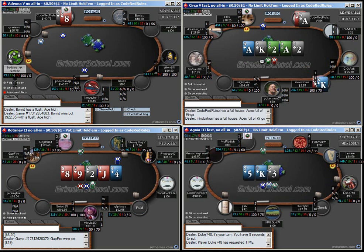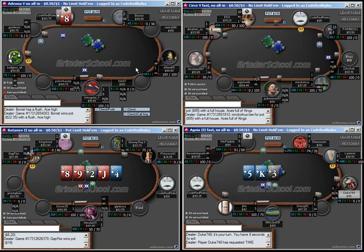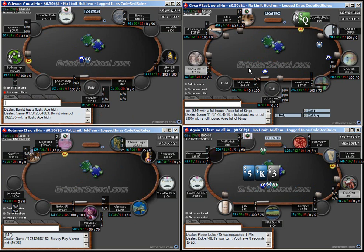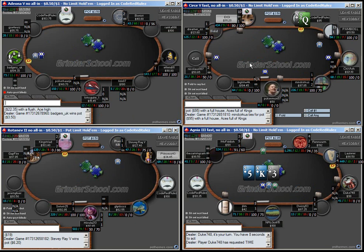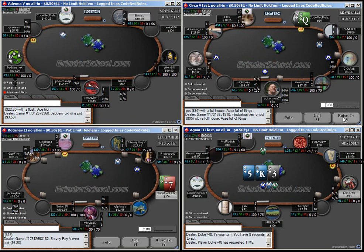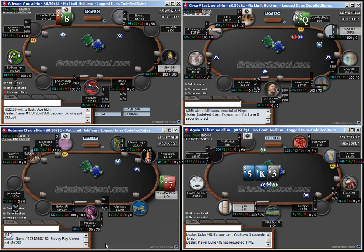And we both have ace-king. Shucks. Oh well. But if he does have ace-queen there, it's going to be so hard for him to fold. Or kings. Oh, he might have folded kings on the river because of the board double paired. But, oh well.